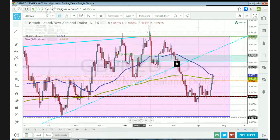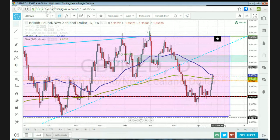Pound Kiwi, this is also at break even. We see yesterday closed above this dashed orange line. I entered here. So far, so good. My target profit is all the way up here. It may take a while to get there, so now it's just a matter of waiting. That's pound yen and that's pound kiwi. Those are trades where I'm at break even.